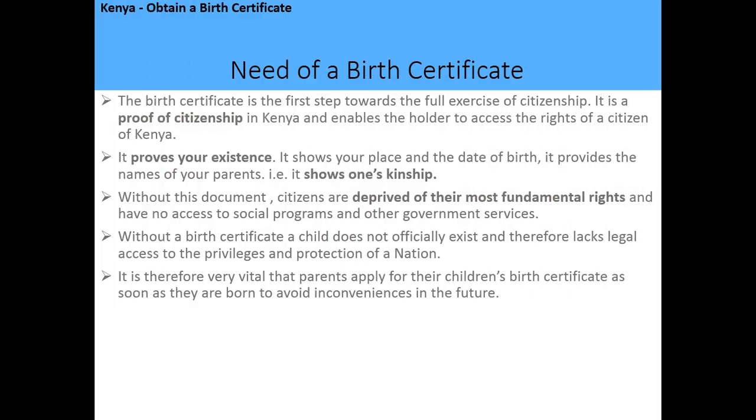The need of a birth certificate. The birth certificate is the first step towards the full exercise of citizenship. It is proof of citizenship in Kenya and enables the holder to access the rights of a citizen of Kenya. Number two, it proves your existence. The birth certificate shows your place of birth, the date of birth. It provides the name of your parents. It provides and shows one's kinship.